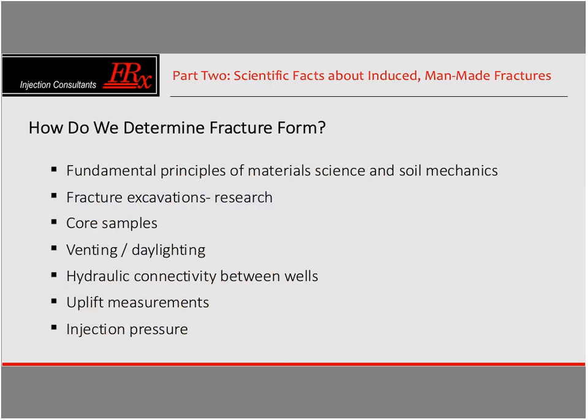So in the field, we need to know after the fact, beyond the science in the laboratory, did we get what we wanted? Did we get horizontal fractures? So it starts with the science that we brought to the field, the techniques and the tools to create horizontal fractures. That's where it starts.